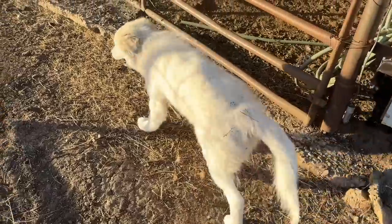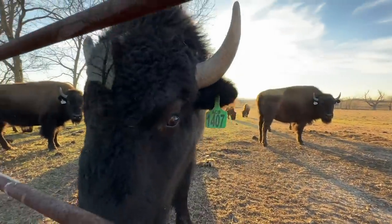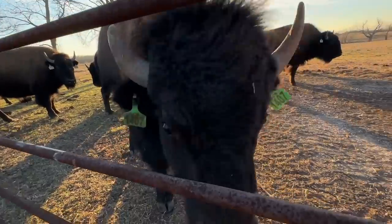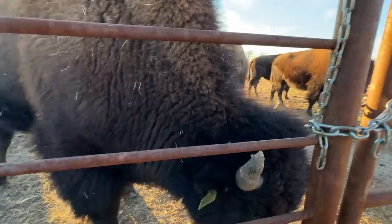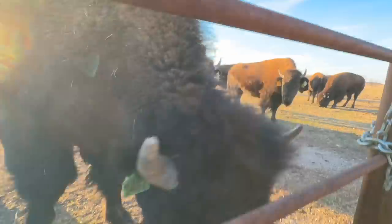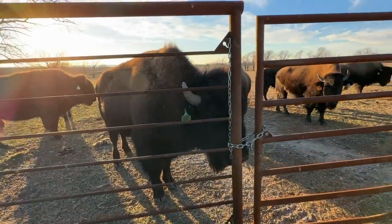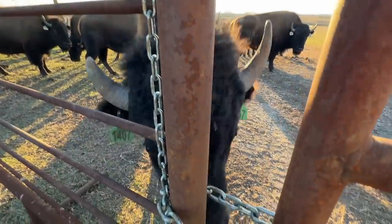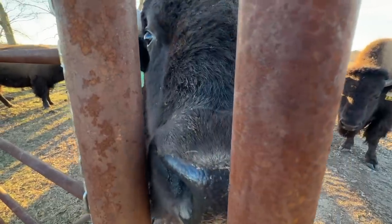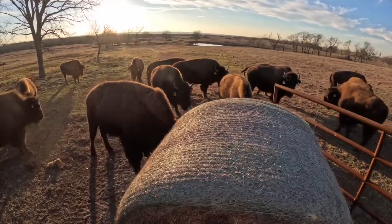Let's get that hay out. Hoss, what are you doing? Just being yourself. Watch them horns, buddy. You're getting feisty, aren't you? I'll back up out of your way. Don't tell me twice. Let me open this gate, though. Move your horns from the situation. I see you looking through there. Knucklehead. Beep, beep.